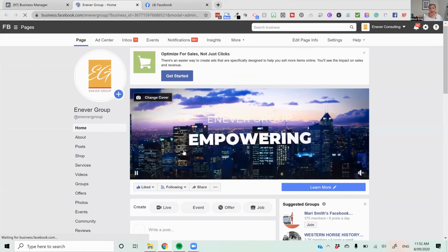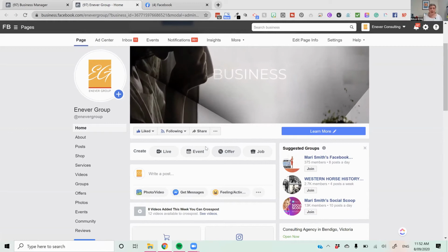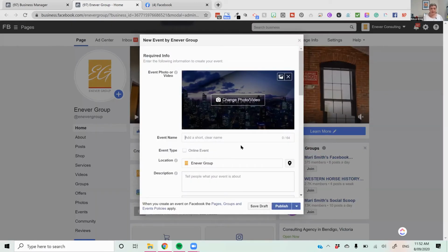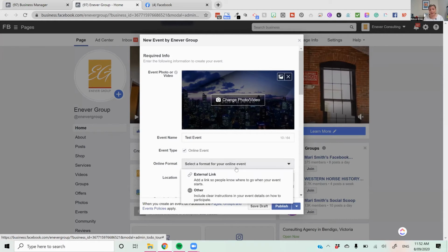So what we're going to do now is we've got the opportunity to create a live, a Facebook post or an event. And we're just going to go and create an event here. Now I wanted to show you a couple of the new features within the event. We're just going to test event. The one thing that we can look at here is the opportunity of not needing to provide an address. So we can look at an online event and we can select our format of our online event, which is an external link or other instructions.